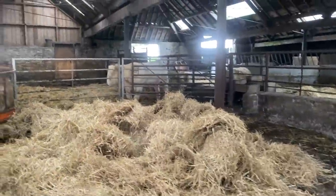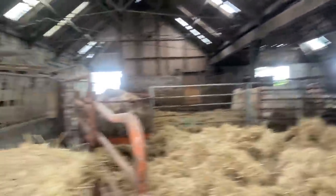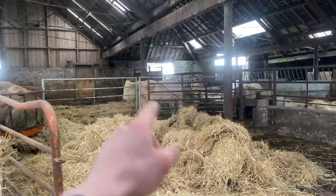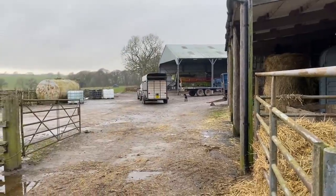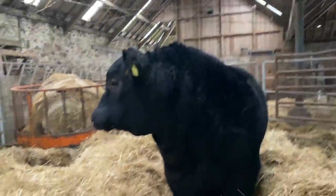Just set up a pen there for him. There's a bit of putting random gates in random places, but anyway, should hold him fine. Hopefully the new bull, Euro and Percy get on, so don't scrap through the fences or the gates. So I'll wait and have a look at him now. It's pretty miserable. It's drizzly and not very nice. That's just gonna get him reversed up here. Here comes the new boy. There he is.